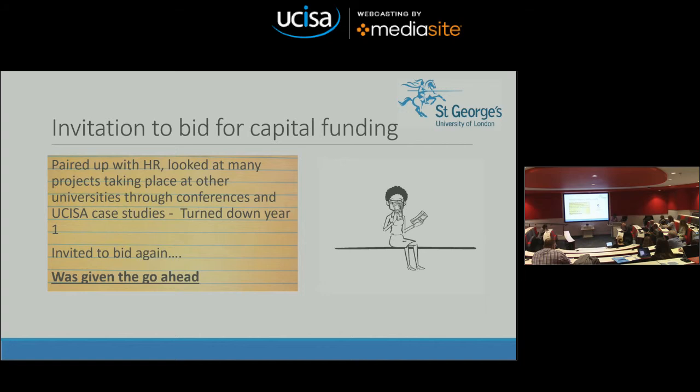So they asked me to bid for enhancing digital capabilities, and I paired up with the Learning and Development Manager, and we put a bid in, and we didn't get anything the first year. Then they asked us to bid again the second year, and I was like, should we bother, really? But we did, and we were given the go-ahead. So we actually managed to get some funding.